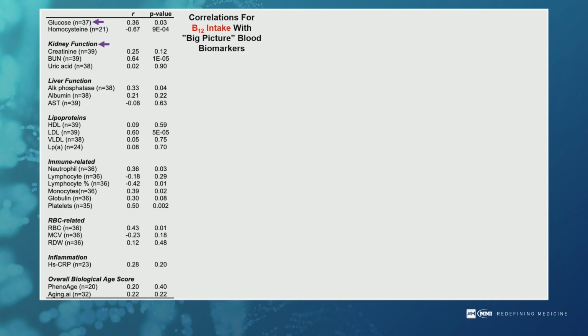And then it's also got homocysteine, but then we've got 3 markers of kidney function: creatinine, BUN, blood urea nitrogen, uric acid; 3 markers of liver function: alkaline phosphatase, albumin, AST, aspartate aminotransferase; all the major lipoproteins: HDL, LDL, VLDL, lipoprotein A; immune-related components, so neutrophils, lymphocytes, percentage of lymphocytes, monocytes, and then platelets, and then it's not an immune cell, but a total level of globulins, so immunoglobulins. Red blood cell-related measures, including total levels of red blood cells, but also the MCV, the average volume within a red blood cell, and the red blood cell distribution width, RDW, a marker of inflammation, high-sensitivity C-reactive protein, and then the overall biological age score.